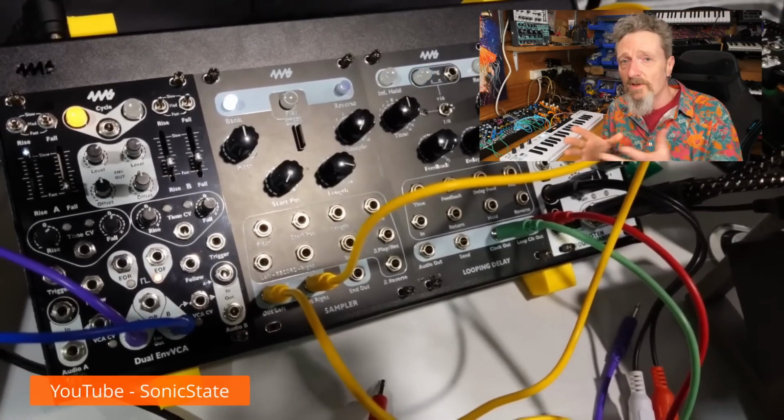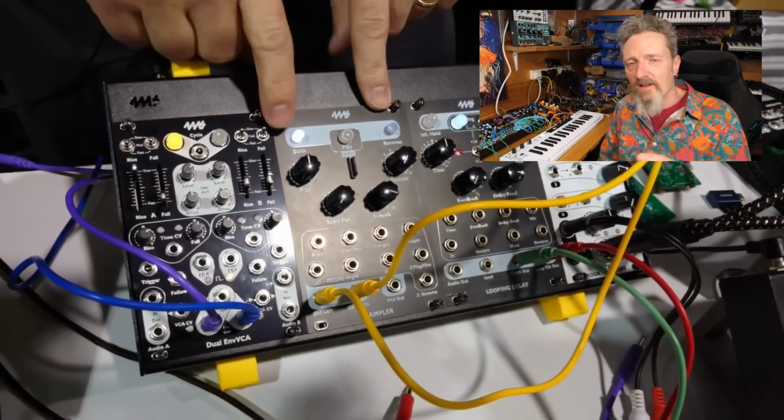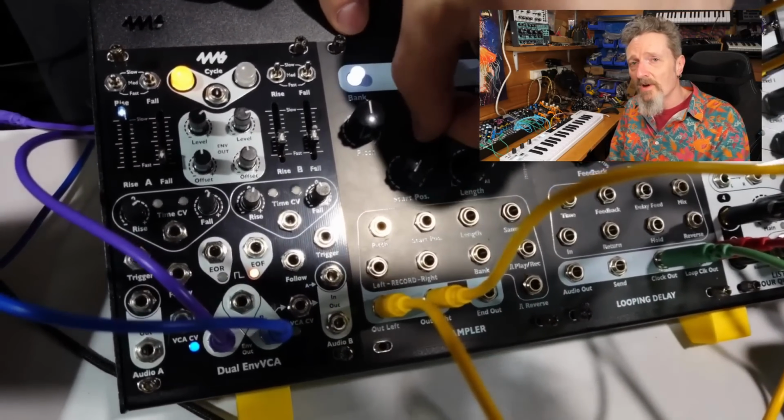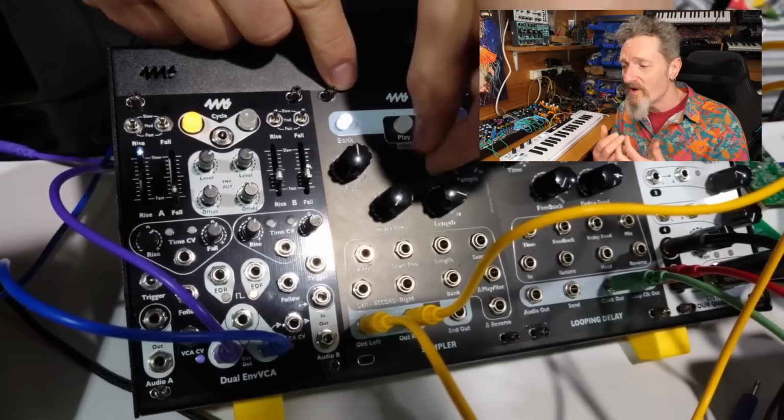There's probably going to be more in this range, but at the moment they're releasing two. There's a looper delay. It catches the delay, you can loop it forever, and I think you can overdub on that as well, which sounds quite exciting. And there's a sampler where you record in and then play stuff back. Good. Simple in and out.